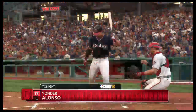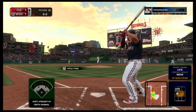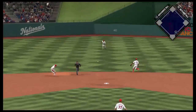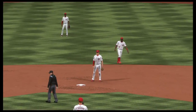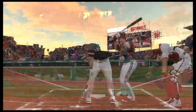The catcher, number 17. Here's Yonder Alonso. He's 0 for 1 after grounding out in his only trip to the plate so far. Hit back up the middle. And that finds its way into center for a 1-out base hit. So a runner at first with 1 out now.